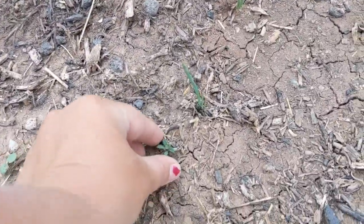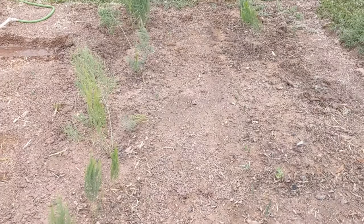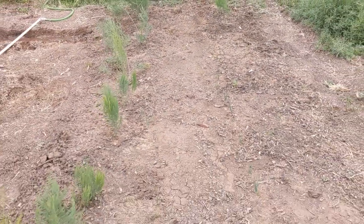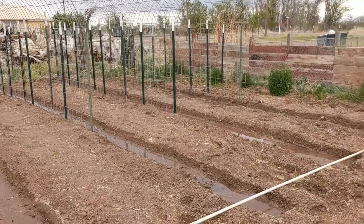There's a weed. So this is asparagus and onions. And then on the other side, I have purple asparagus and the same yellow onions. So that's this row here. And it's going a different direction than the rest of the garden.